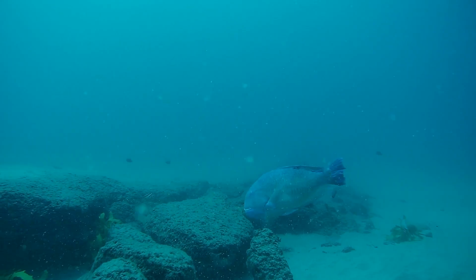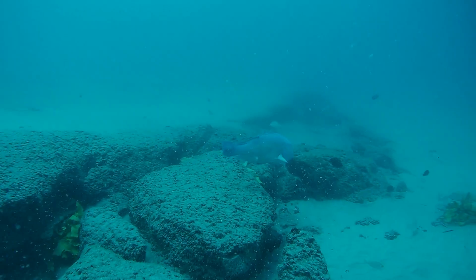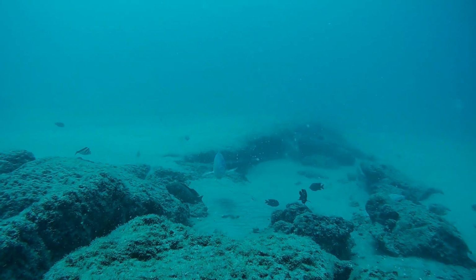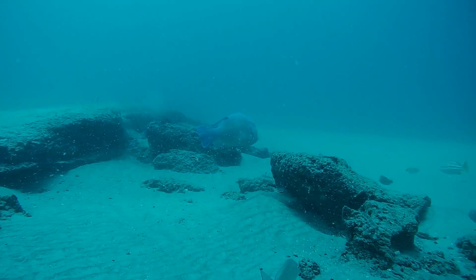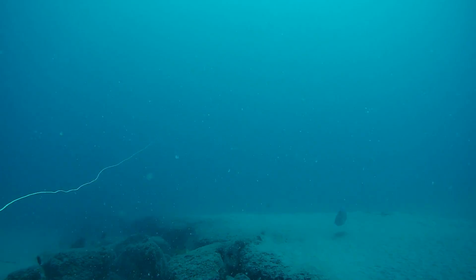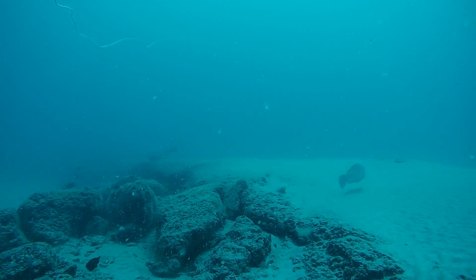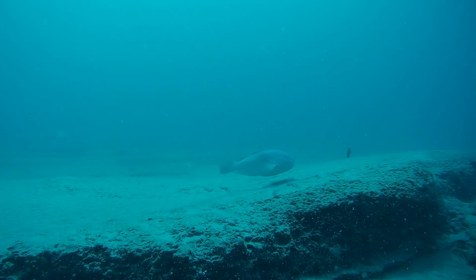This guy would be pushing 12 kilos and a true line-breaking, tackle-busting behemoth of a fish and something I've dreamt about for many, many years. Seeing it here completely natural, almost, makes me want to change my mind about catching him. And there's a little taste of the power that he possesses. Not to be outshone by this still huge fish, she just can't help herself. She's got to see what this new thing under the water is.